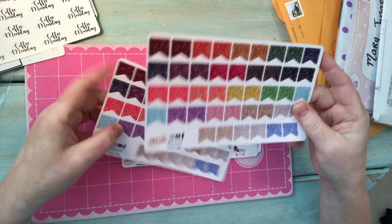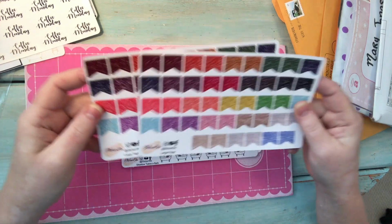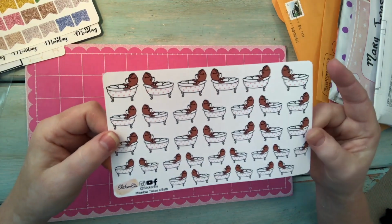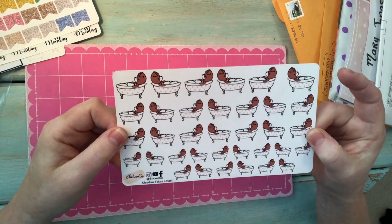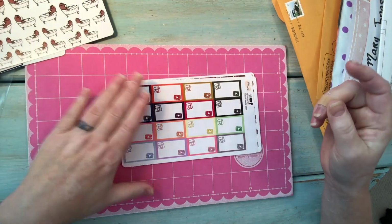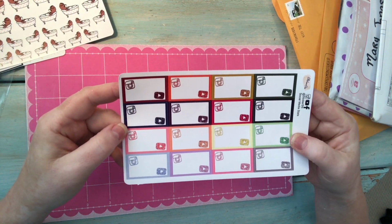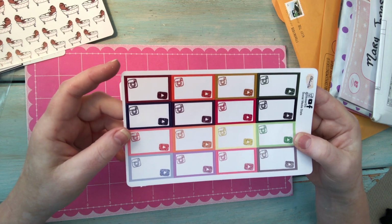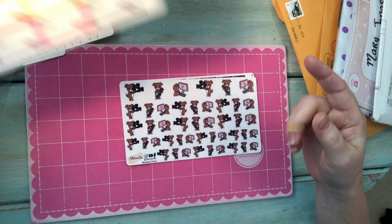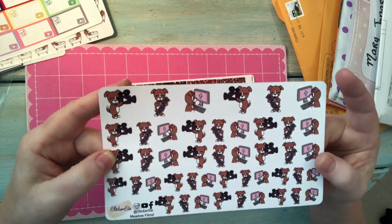I have these little flag labels for the new Erin Condren flags. And I bought 2, so I would have a couple. I bought Meadow Takes a Bath, of course. She has Meadows doing everything. And it's Stickersis everywhere. I have her social media tracker, so if you want, you can put this in the beginning of your week and track your Instagram and YouTube followers, which I thought was really cute. I have these Meadow films, which I'll probably use for today.